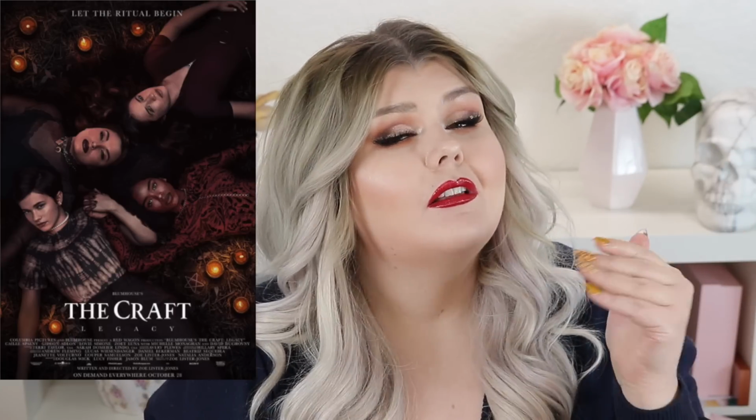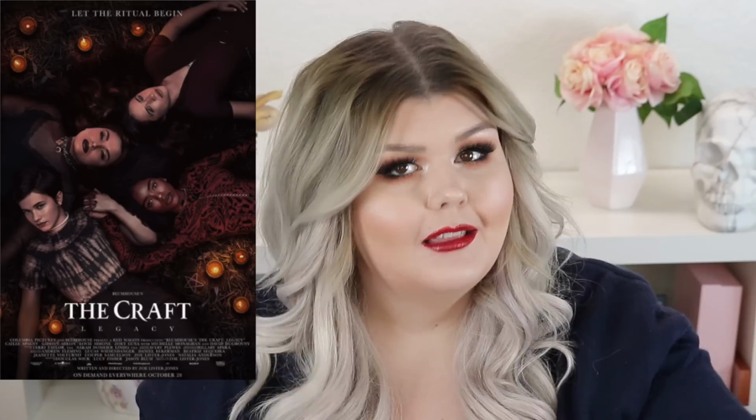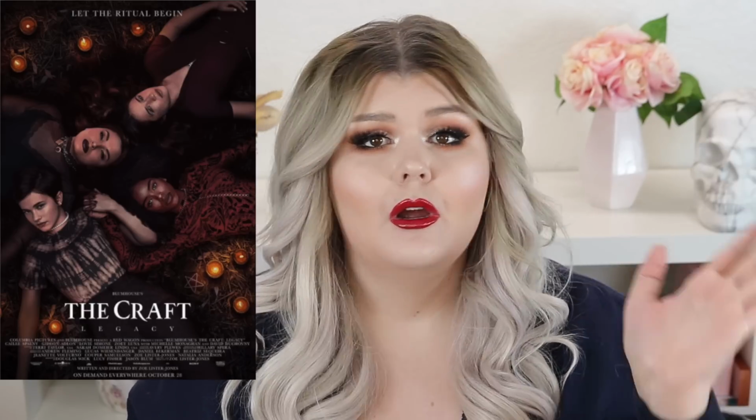It was honestly better than I expected it to be. Maybe I didn't have that high of expectations. It does leave you with kind of a cliffhanger, but I'm hoping that means they're going to have a part 2 or a second one of the Craft Legacy because it was really, really good. I've always loved any movies about witches. It's always been my thing. If you liked the original Craft, it is a little bit more like PG-13, if that makes sense. It's not as intense as the original, but it's good. I really, really liked it.